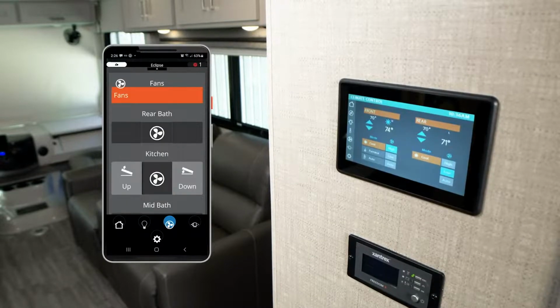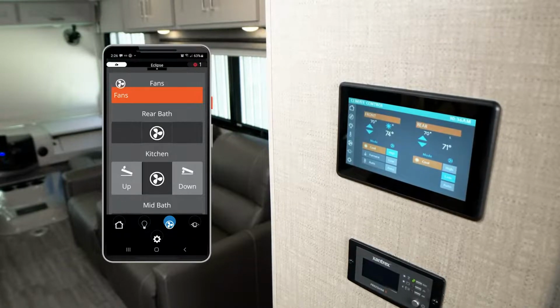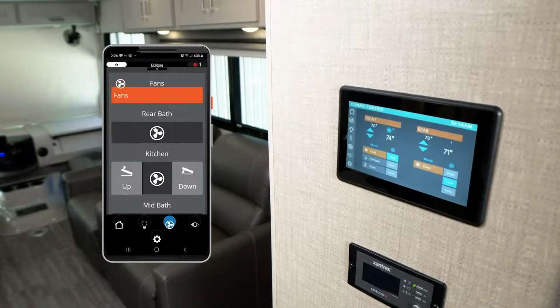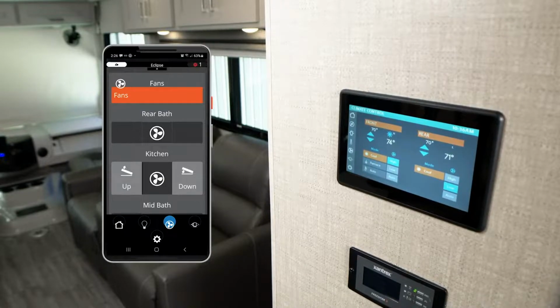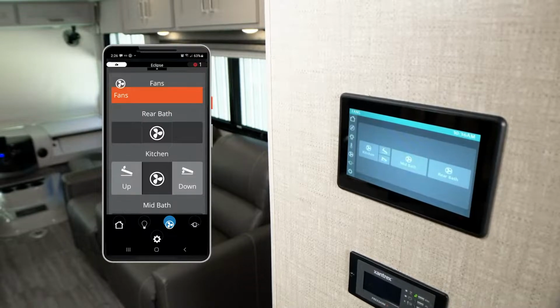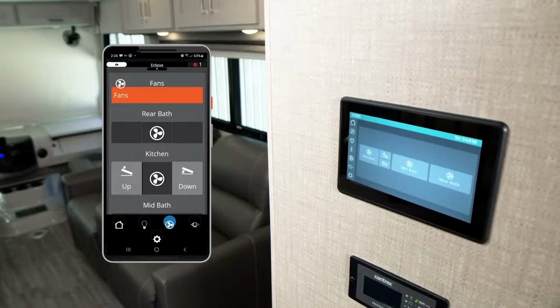Set your climate control. You do have dual ACs on here, 13,500 BTU units, front and rear. Cool, furnace. You do have an auto mode. For the furnace, you do need to have your propane on. We'll talk about that on our exterior tour. You can control your fans. You have a fan in the kitchen, a fan in your half bath, and a fan in your full bath out back.